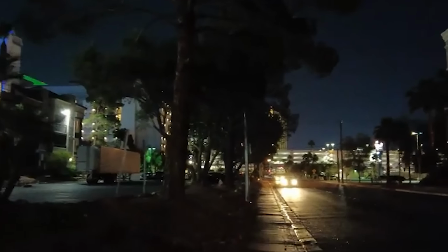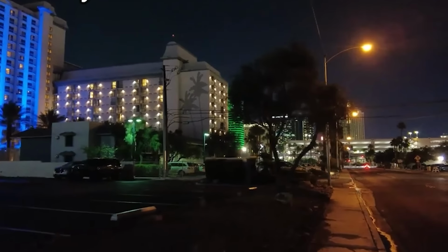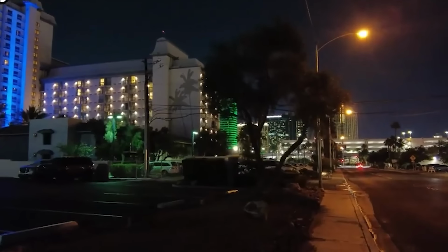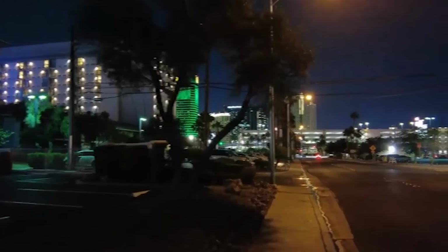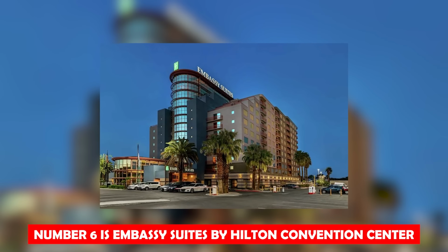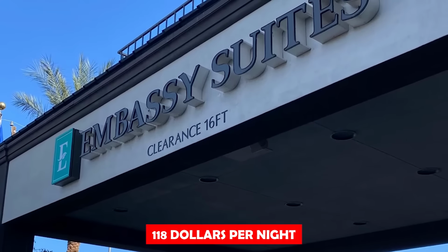However, if you're looking for some nightlife or a bite to eat, you're only a short walk from the Strip's endless options. If you do head out, consider taking the monorail to save your legs and see more without the exhaustion. At number 6 is Embassy Suites by Hilton Convention Center with a price of $118 per night.